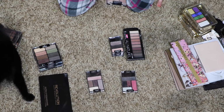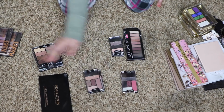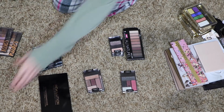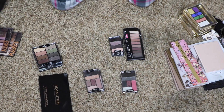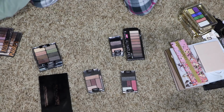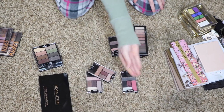I think they do have a couple of satins in them, but okay, kittens, you're going to just drive me batty here. I know I'm on the floor, but come on. Anybody want kittens? I mean, you can have these. Go. Go.